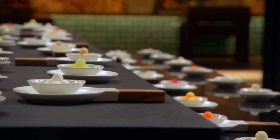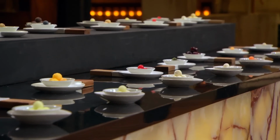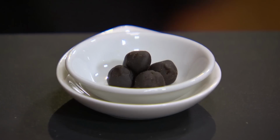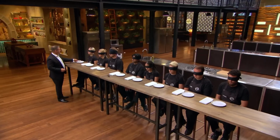I'm watching from the gantry and I can actually see the spheres, but I have no idea what they are. I'm really glad I'm not down there. This is going to be tough. Right, let's kick this thing off, shall we? Everybody ready? Yes. Tamara, you're first. I'm really nervous. All my other senses are heightened. I just hope that one of those senses includes taste.